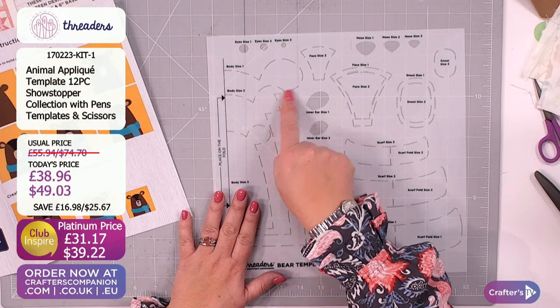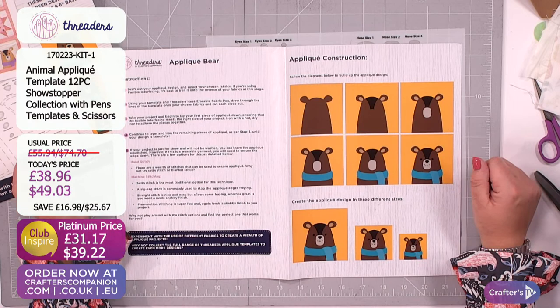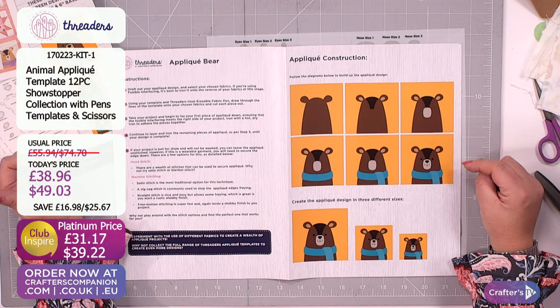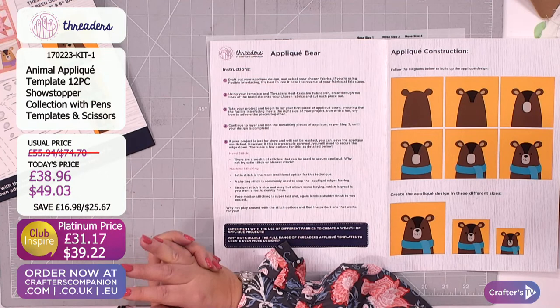And then we've given you a little recipe guide in order for you to create your own bear. It's called your constructions, but I think they're recipes. How to make a bear. Well, if you refer back to the template library that we'd done, the book that came with it was your recipe of template. And then over the side here, it gives you some instructions as to how to put it together.